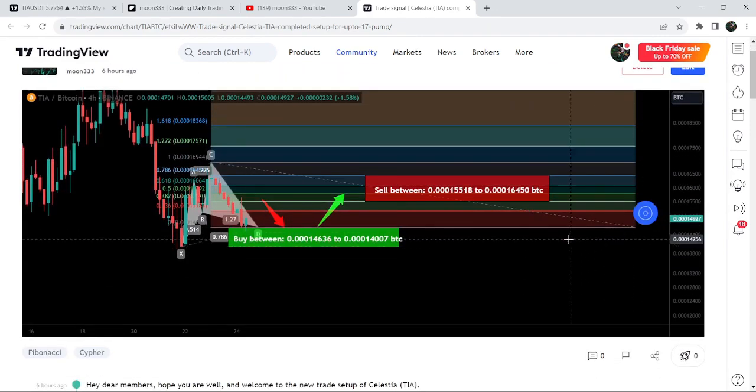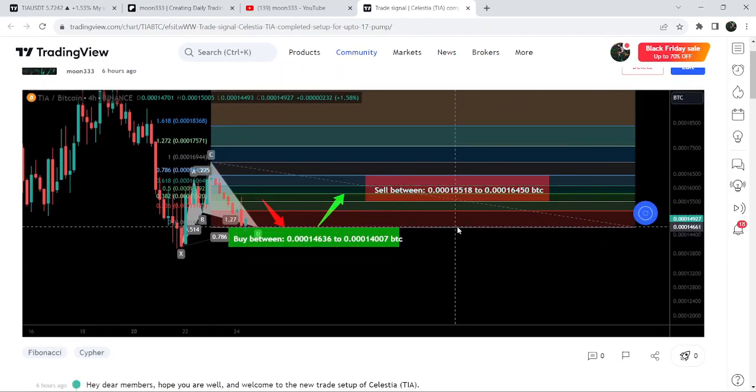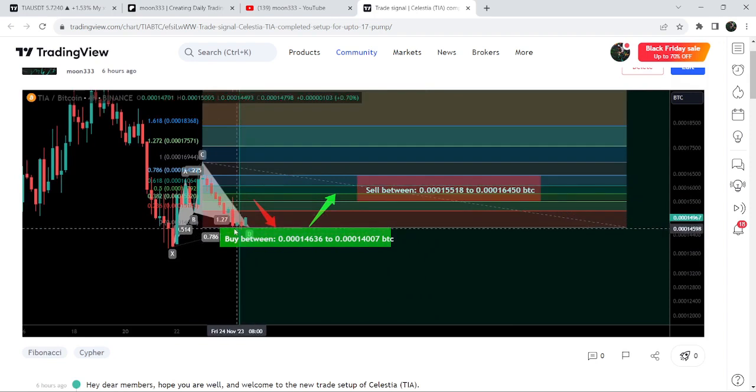And if I play this chart, then you can see that this move is still in play and slightly geared up. On the very next candlestick, you can see it again entered the buying zone here and slightly geared up. And I'm expecting that soon it will start another pump from here.